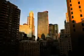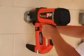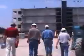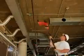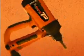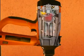Welcome to the fastening revolution known as the Ramset T3, the most advanced gas-actuated tool on the market today. Even though gas-actuated tools require no licensing, it's always wise to have a working knowledge of the tool before operating it. Let's get to know the tool. Gas tools are basically one-cylinder engines, delivering consistent power with the use of a fuel cell.